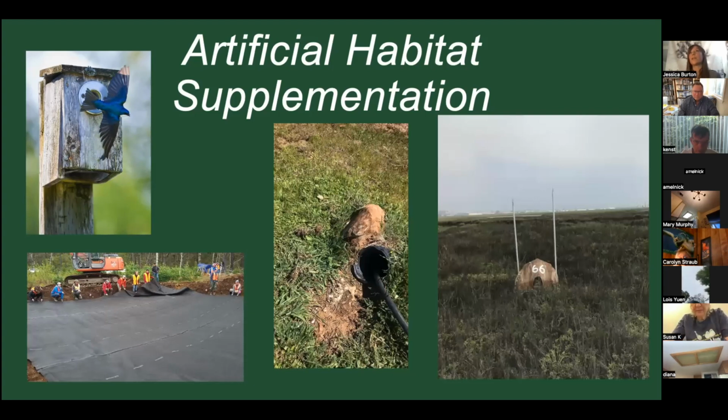Another example of this is artificial rafts for the light-footed Ridgeway's rail pictured here, and that's the focus of this project. These rafts supplement both nesting habitat and high tide refugia, or shelter from predation habitat.